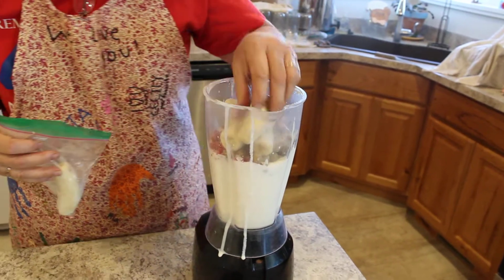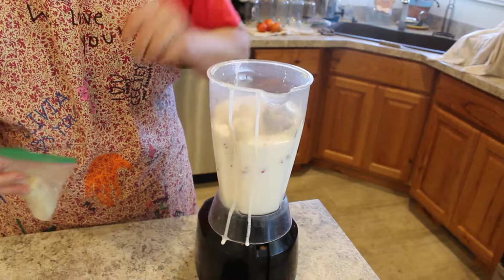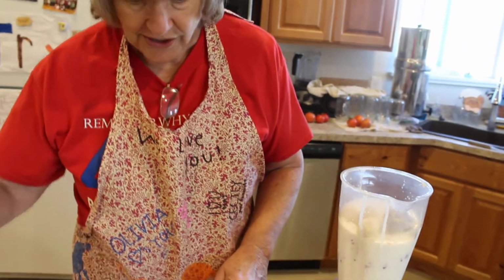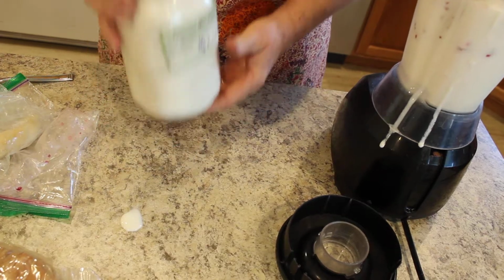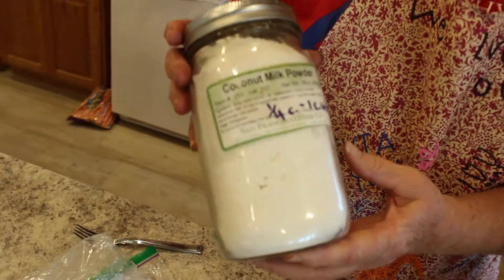Maybe I'll put 3 in. I really don't have a recipe. You can put a little vanilla in. I usually don't do that. I never really have to put sugar in either. But I do like coconut milk. That adds a nice flavor.